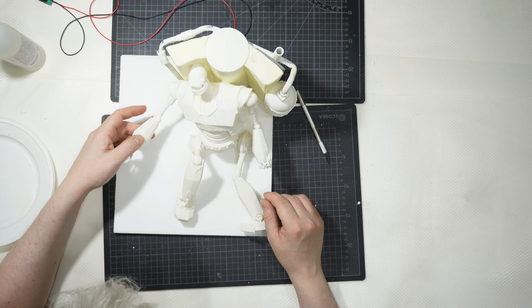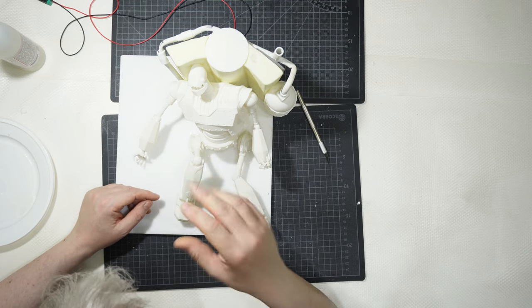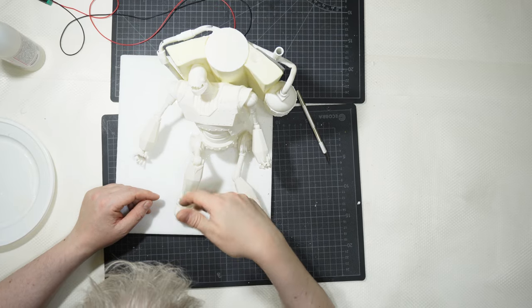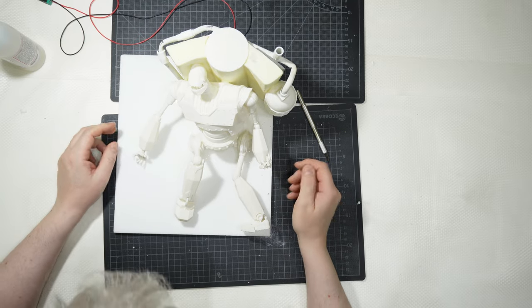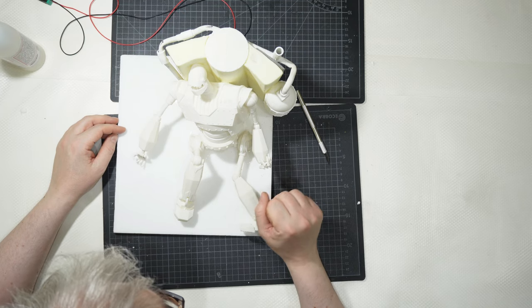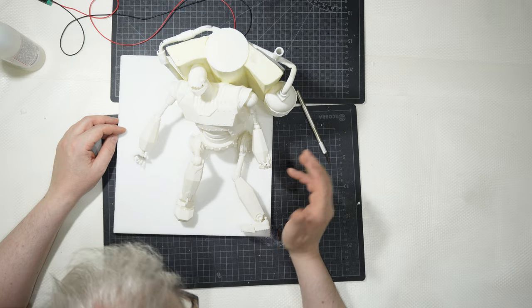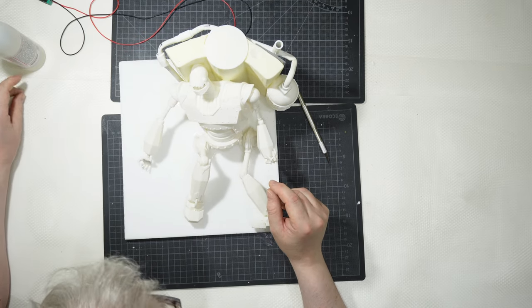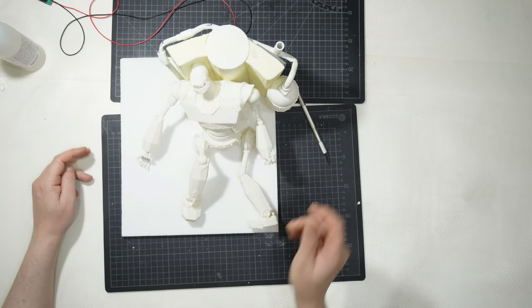I think I'll prime this and paint it before proceeding, because I want some sand, and then, as you may already have figured out, I will add also some junk, so some of the cogs I've prepared, making them rusty and everything else.